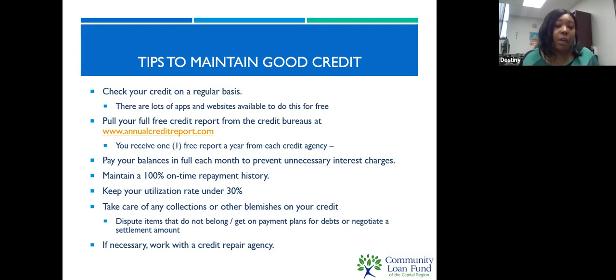And if necessary, you can work with a credit repair agency or some other organization that is helping individuals with credit repair or home ownership. Sometimes they'll have credit counselors and things like that, particularly if you're looking to buy a home.